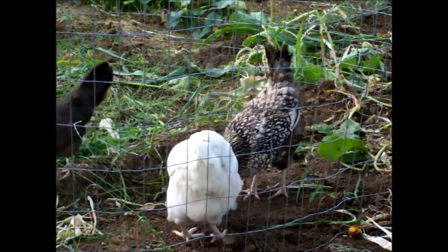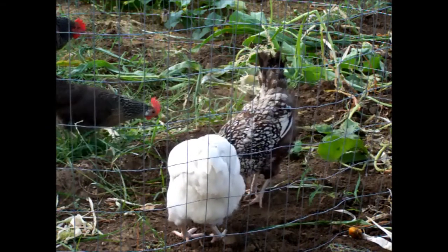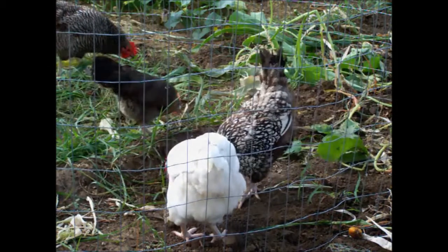One of my goals, one of these days, I've been planning this for a while now, but haven't got anything done on it. But I really would like to go more to a portable coop.